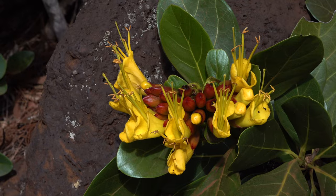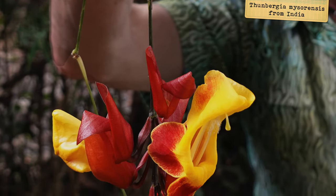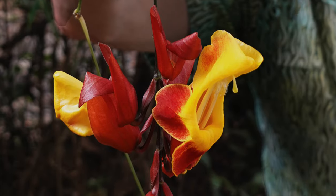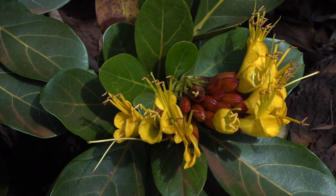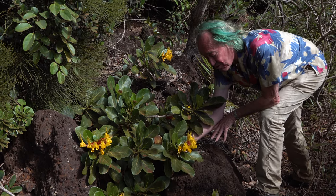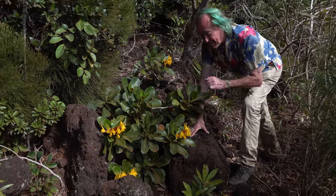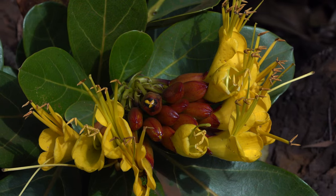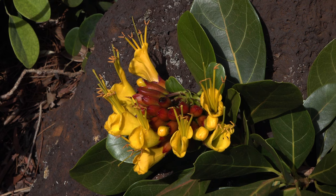We did see the same in India, for instance, with Thunbergia mysorensis, where the bracts are dark red and the flowers bright yellow like this. So it's a very good contrast, probably for the birds. It's a good appeal to have this contrast between the red and the yellow. And the stamens are totally exserted out of the corolla. It's one of the very beautiful flowers in New Caledonia.